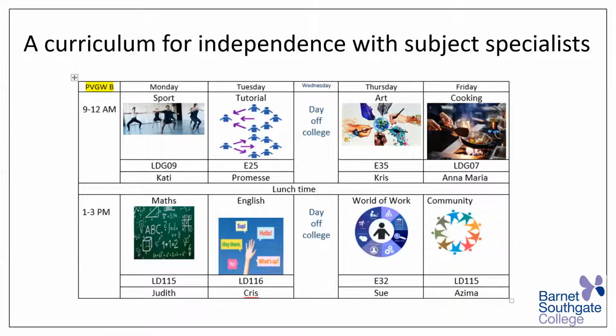If the child is placed, let's say, for argument's sake, with Chris, and Chris is the personal tutor, Chris would be your first point of contact.